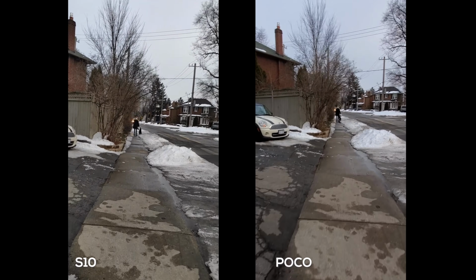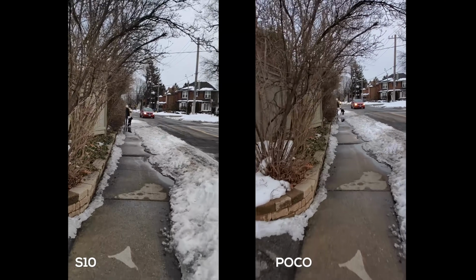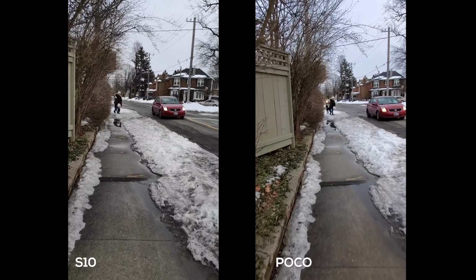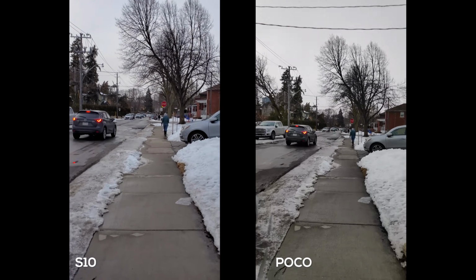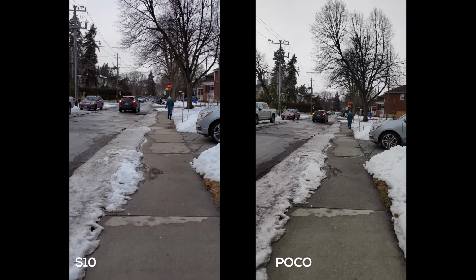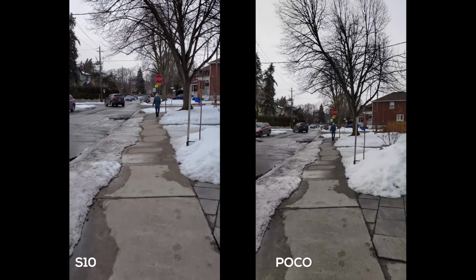Stabilization is pretty even. Steady shot is on for the Galaxy S10, but the Pocophone is surprisingly holding up its own. But when it comes to 4K video, that's when the Pocophone completely falls apart. The stabilization on the camera is non-existent, and you can see that the Galaxy S10 is completely destroying it. So that pretty much wraps up this camera comparison.